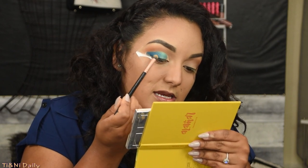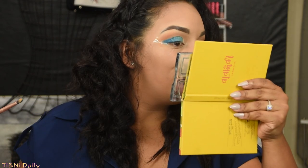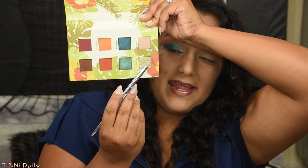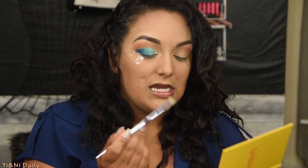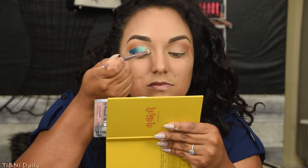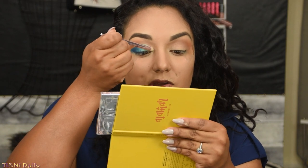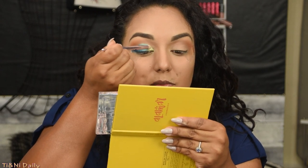I'm using the blue to blend into the green because I want more of the blue than anything in this eye color. Oh my gosh, I'm like mermaid vibes! Here's the brush. Oh my gosh, that is glittery. We might need to be careful with that one. Oh yes, that is perfect. Okay, so that has a lot more green undertones than gold. I thought it had a little bit more gold undertones, but it's definitely green.